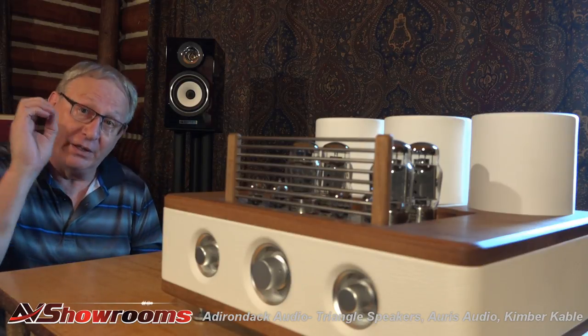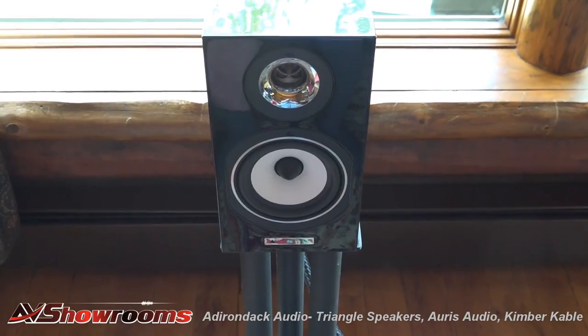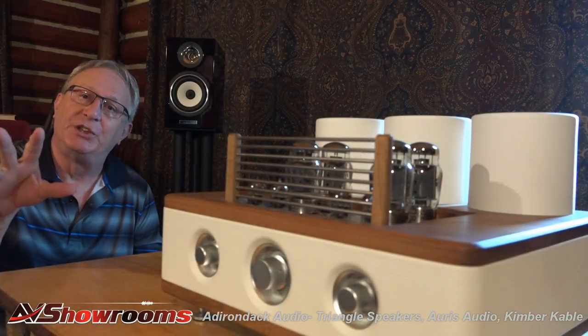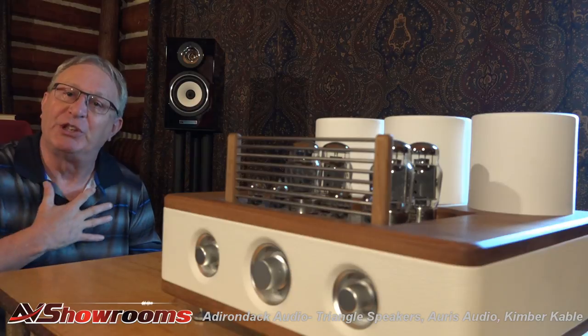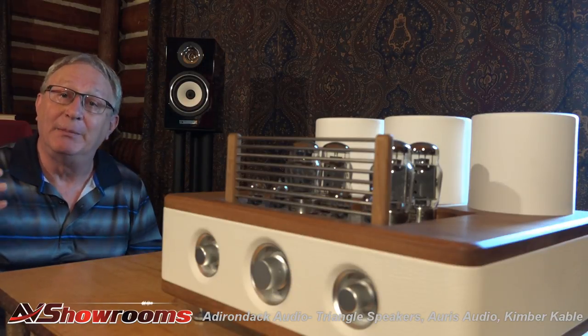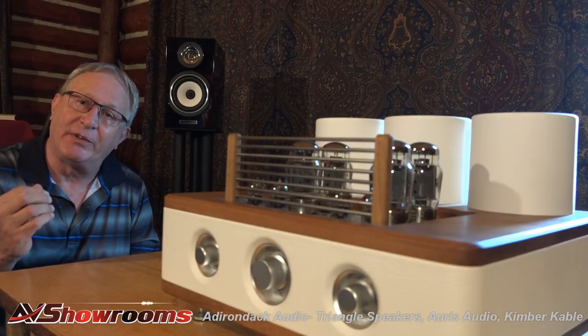Now, the speakers roll off 3 dB down at 55 hertz. So the thing that got me, when I looked at the specs before we shot the review and before we spent days with the system, was how was I going to feel about the bass? Well, that's the shock. I'm shocked at the fullness of the bass that the system delivers.